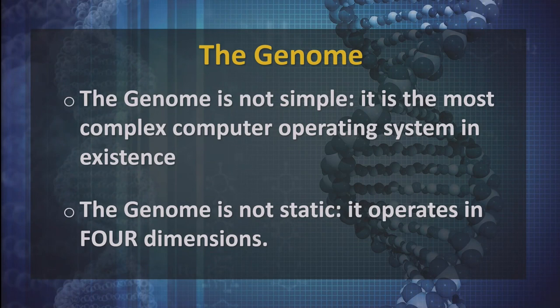I submit to you that the genome is not simple. It is the most complex computer operating system in existence. But it's not static. It actually operates in four dimensions. Four dimensions. What does that mean?